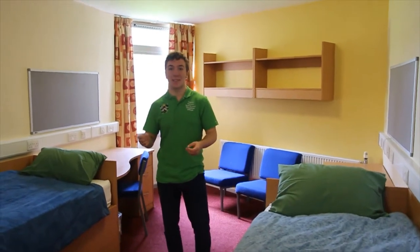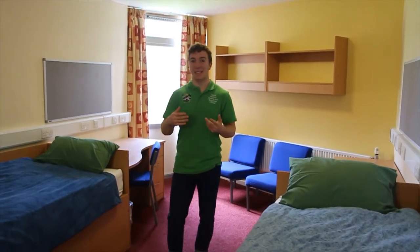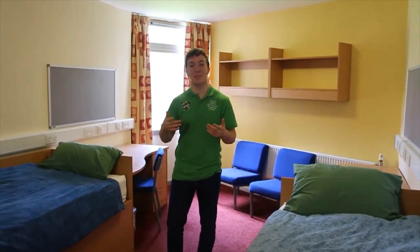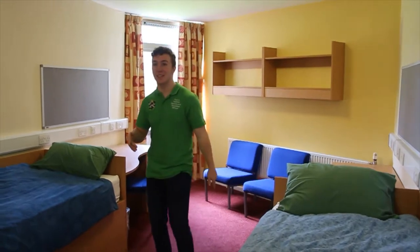Basically what will happen is at the start of the year you'll fill in a form and then you'll put in your preference as if you want a single, shared or ensuite room, and if you get assigned a shared room then you'll fill in stuff about your hobbies, what your personality is like, what kind of time you wake up and go to bed, and they'll try and match you with someone that's very similar to you, and most of the time this works really well and most people get along really well with their roommates.